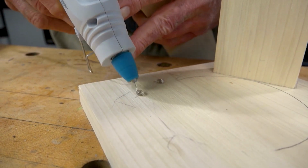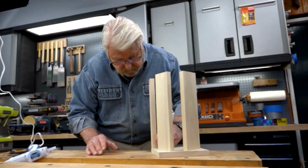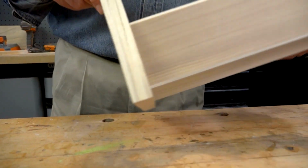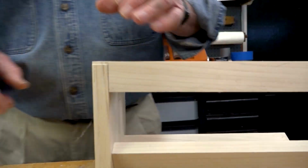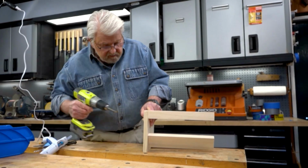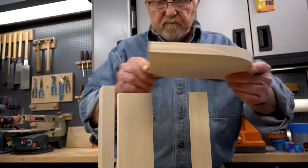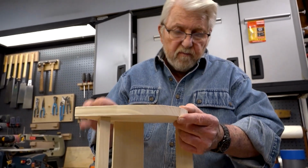I'm using hot melt glue to temporarily attach the rails to the end. This way, I can turn the unit over and install the screws from the opposite side without the rails slipping out of position. With one end attached and secure, I move on to the other.